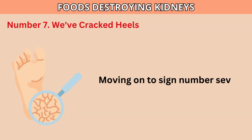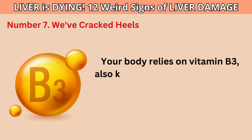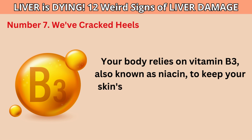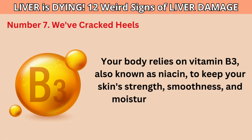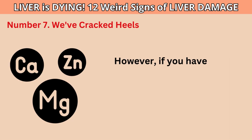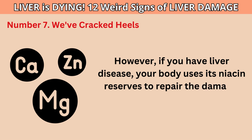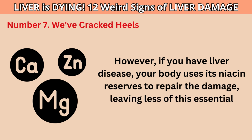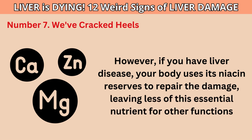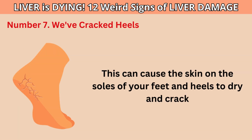Moving on to sign number 7, we have cracked heels. Your body relies on vitamin B3, also known as niacin, to keep your skin's strength, smoothness, and moisture levels stable and protect it from damage. However, if you have liver disease, your body uses its niacin reserves to repair the damage, leaving less of this essential nutrient for other functions. This can cause the skin on the soles of your feet and heels to dry and crack.